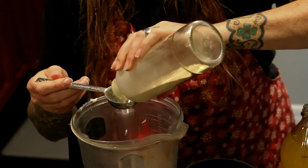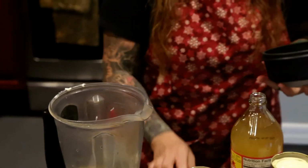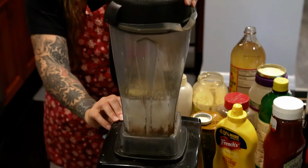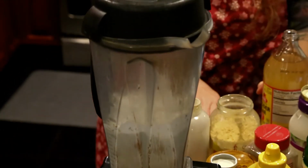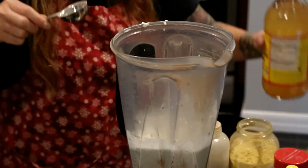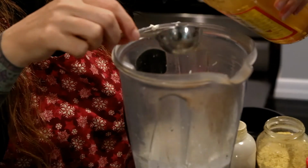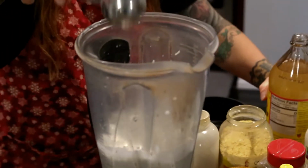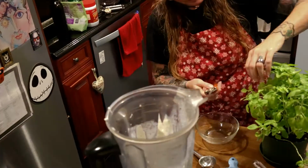So I just put everything in the blender, just measuring it. Stick it on high, puree it so that everything's all ooey-gooey and mixed together. And this is a vegan dressing. I do have an option where I use cashews instead of mayo. I can't lie, during the pandemic it was hard to find mayonnaise, at least the vegan kind. So sometimes we had to use the cashew recipe. So you just put everything in there.